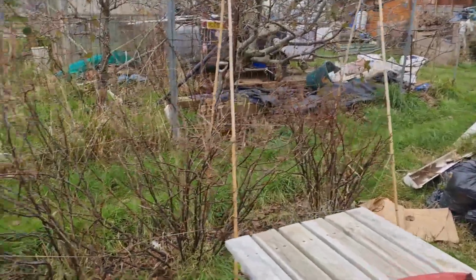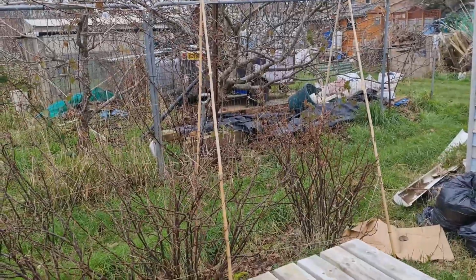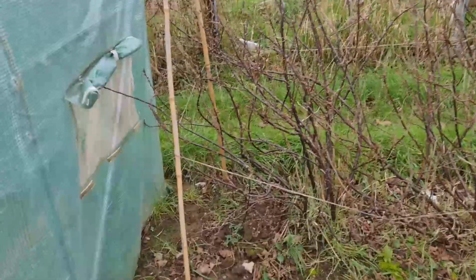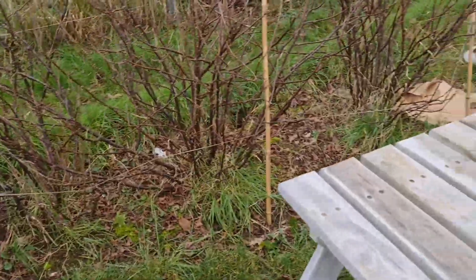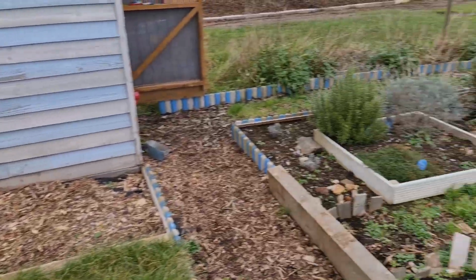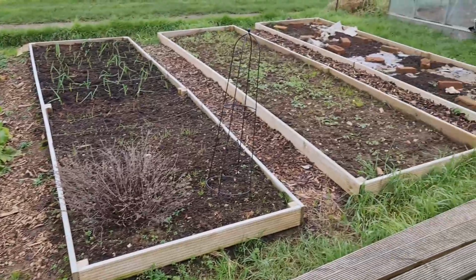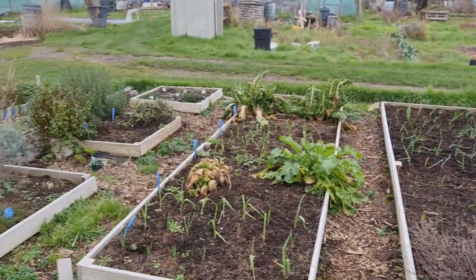Oh, and then back here, the old currant bushes. So the frame's looking good. It's still stood the test of time. Need to do a bit of pruning back, winter pruning on the currant bushes, so that they don't grow inside the polytunnel and stuff like that. But anyway, that was the state of play for the allotment as of whatever it is today, 20th, 23rd of January.